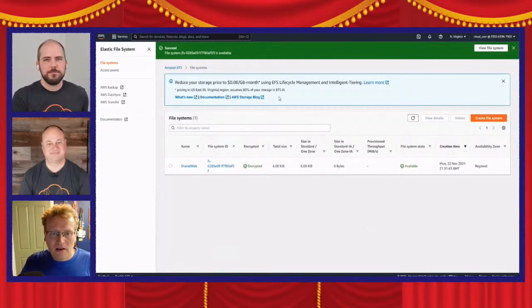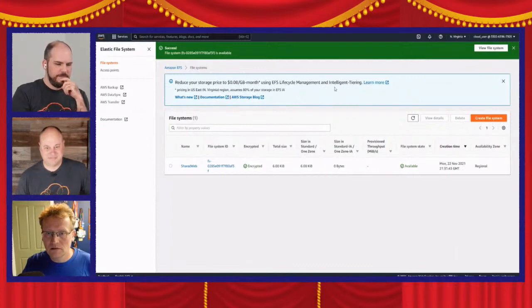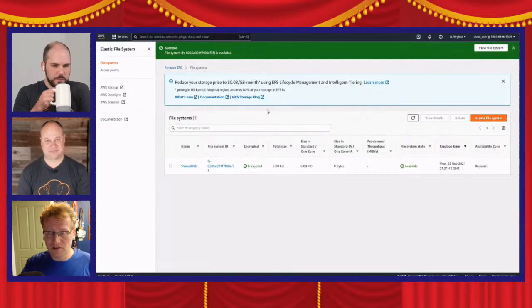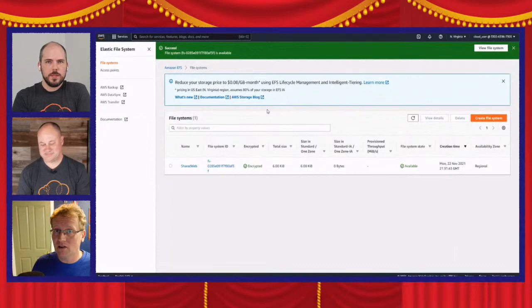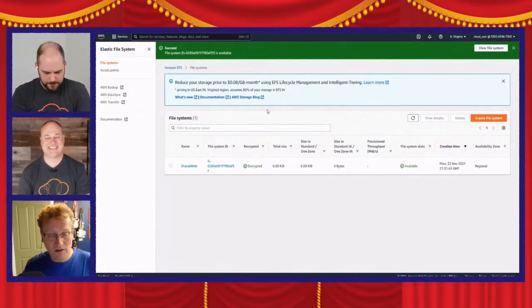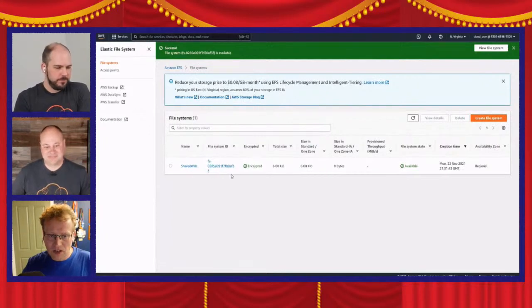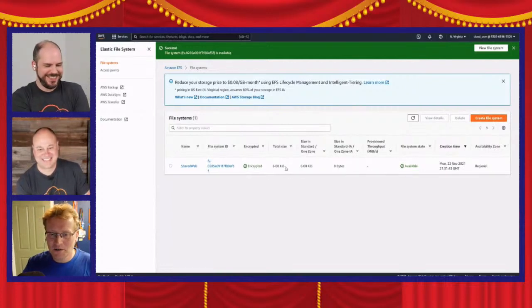And there's an ad here: reduce your storage price to 8 cents a gigabyte per month using, okay. Well, that's not part of what I'm doing, but that might be useful. So that went real quick. Some of these services are real fast to set up. Some are not. I know for Azure, if you set up what's called a Cosmos DB, it takes like half an hour. I'm sure there are services like that on AWS as well. So here's our file system. It has an ID. It's encrypted. Total size 6 kilobytes. It's like a floppy disk.